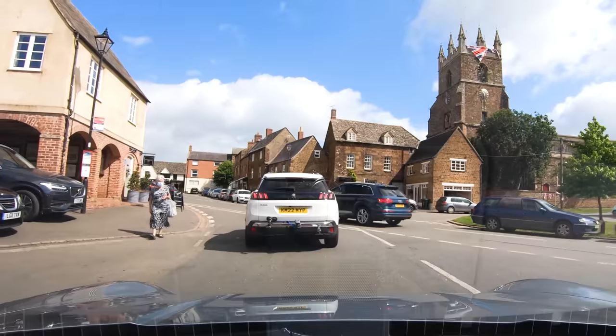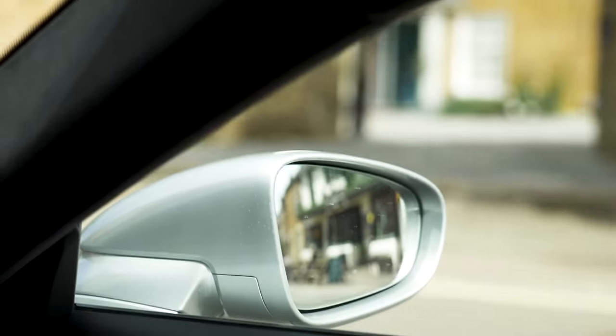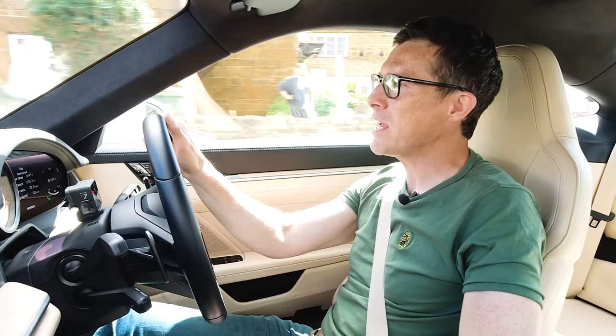Considering you've got supercar performance, well, it is a supercar, this, the visibility is amazing. Great view out the front, big windscreen, big side windows, decent door mirrors, good view out the back. It's so easy to drive.